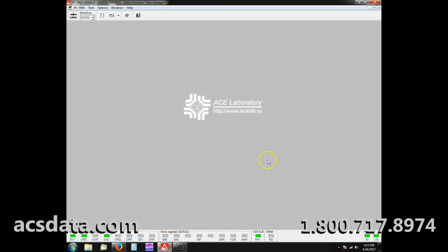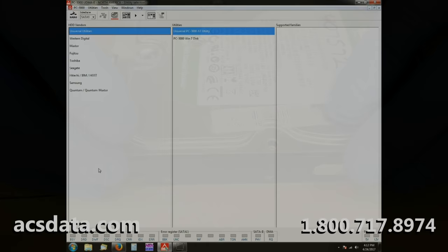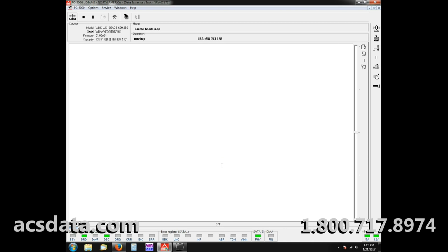What I've done is just created a new task within Data Extractor. Okay, now we have this open. I'm going to go ahead and build a head map first. Usually the first thing we go through and do, that way if we have a problem with one of the heads reading, we can go through and deactivate that particular head if we need to. I may fast forward a little bit here until we get to the end of this process of building out this head map. Okay, our head map is finished.